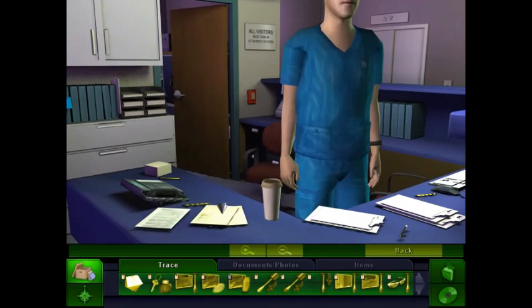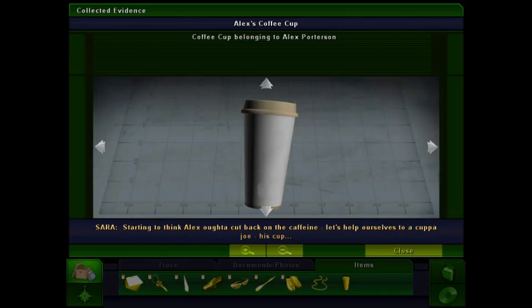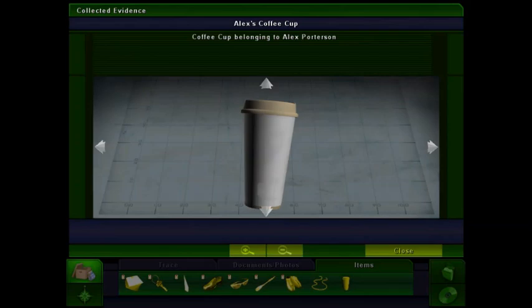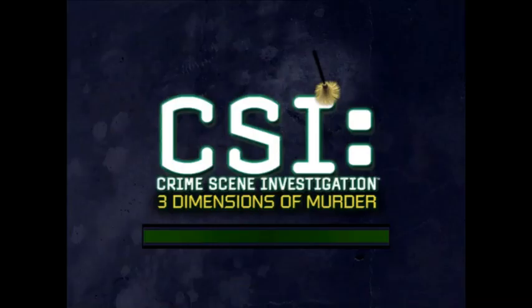Thank you. Starting to think Alex ought to cut back on the caffeine. Let's help ourselves to a cup of Joe. His cup. If we're lucky, we might be able to get prints and a DNA sample off of it. Yeah, we'll do that at the lab. Because I have a necklace now that I need to take a look at as well.